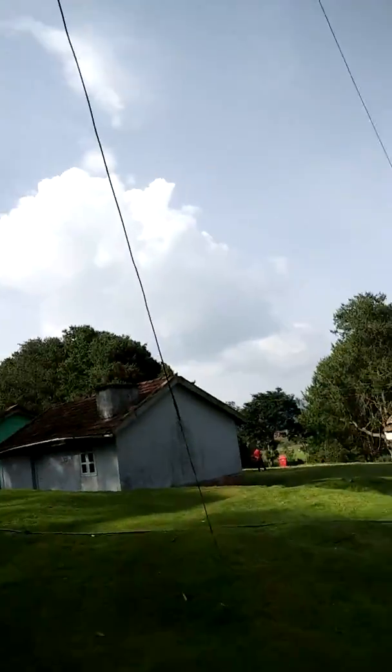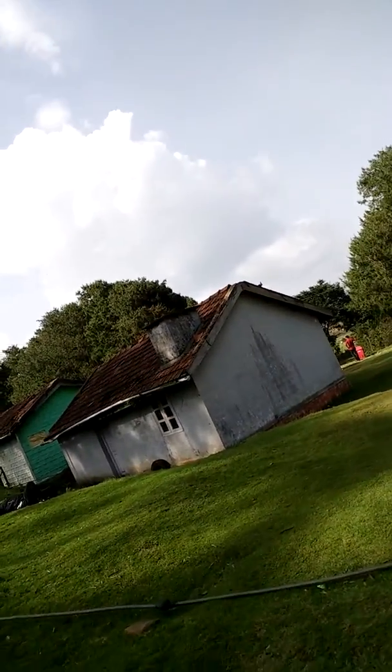Let's have a little bit of tour of Avalanche and let's see what's up there. Let me show you. Here you go, you have the cottages. I'm sure there's a person sleeping here. This is a nice place to sleep though.